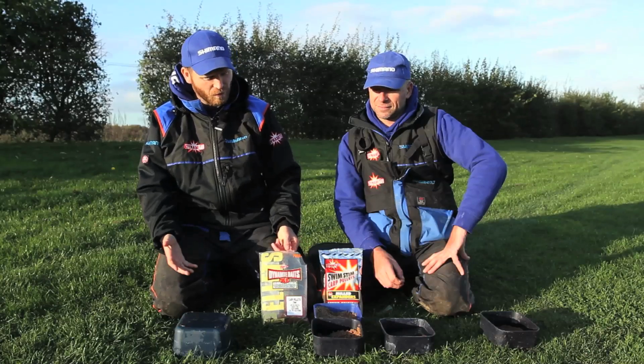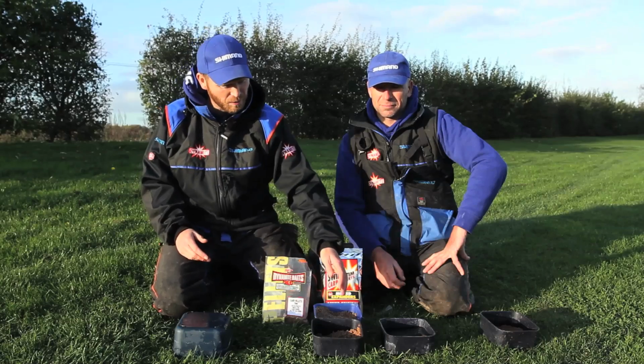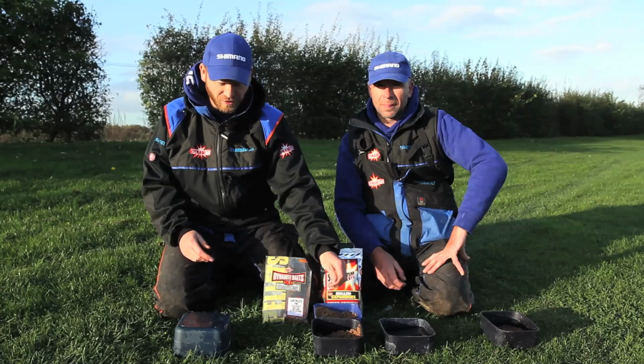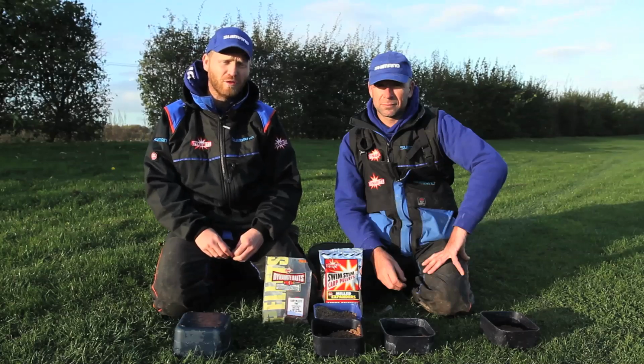So there we go, two different ways of preparing pellets, only slightly different, but you can see you get two different end results. Nick prefers slightly harder pellets for fishing a method feeder, and obviously for fishing a pellet feeder I prefer much softer pellets. So there you go, let's get back on the box and catch a few more fish.